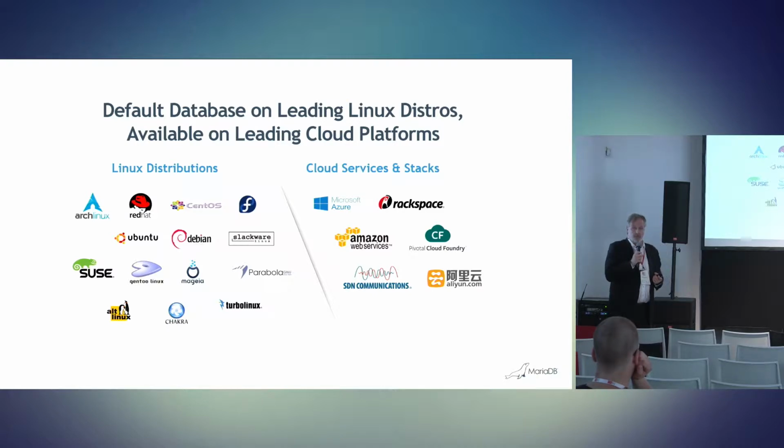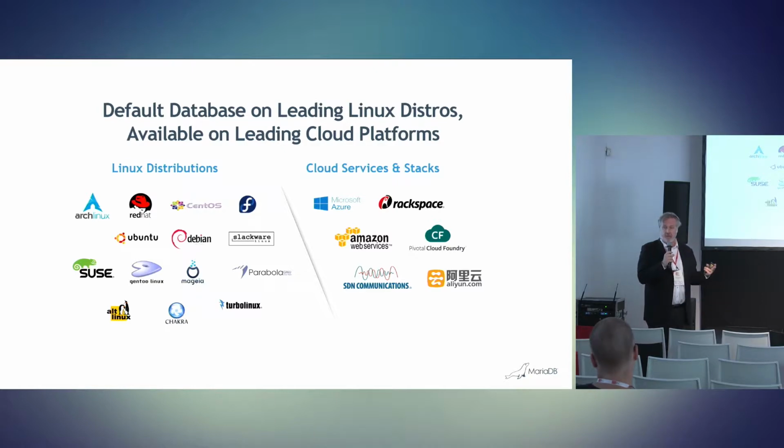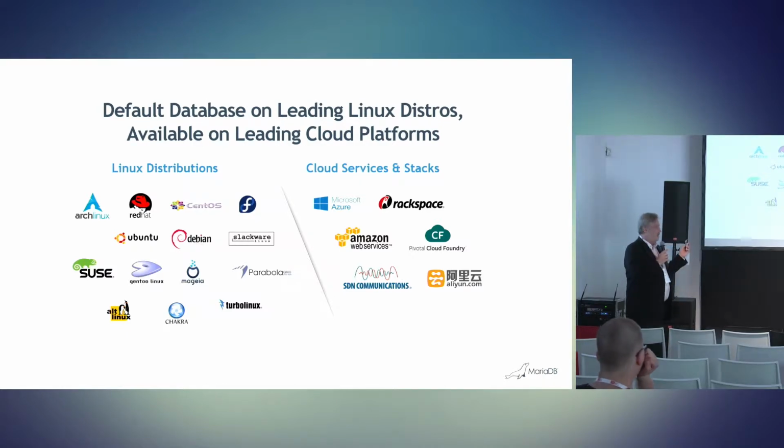A few years ago, MySQL was there, but Red Hat decided to swap out MySQL in favor of MariaDB. The same happened at SUSE and at Debian. So MariaDB is the default database in these major Linux distributions. And since Microsoft is here, yes, we are doing things with Microsoft. There is a MariaDB possibility together with Microsoft and other cloud vendors. So MariaDB is spreading both in the cloud environment and through the Linux distributions.